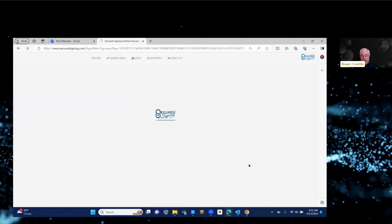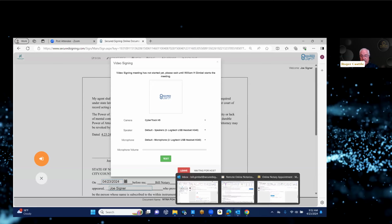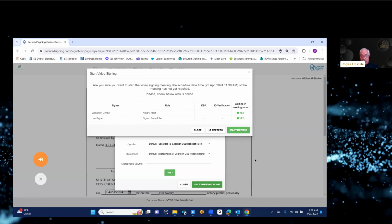Okay, now I'm going to flip in a moment back to the notary side. But at this point, because I have multiple cameras, this big pop-up occurs. Typically, all you will see is a drop down that just says allow use of my camera and microphone. So the notary can review the document. He can't do anything on the document, but he can look at it. So now we're going to go back to the notary side, and you can see Joe's there. So let's start this session.